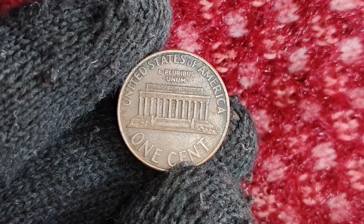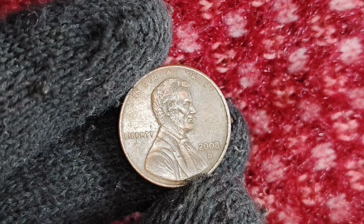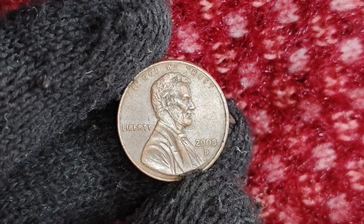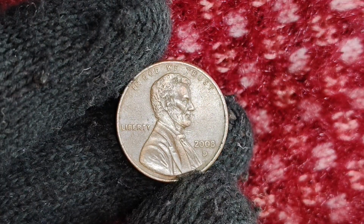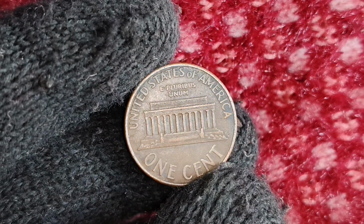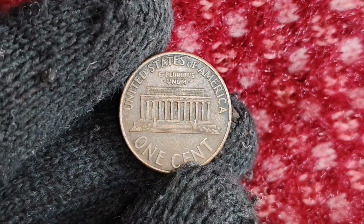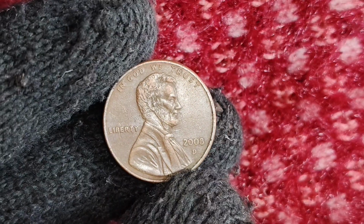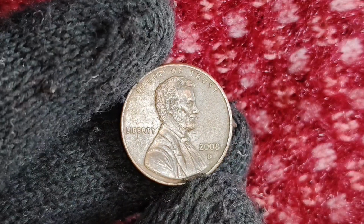The key to its value. So, what makes the 2008 Lincoln penny so special? It all comes down to a combination of factors: rarity, condition, and errors. There were several things that set the 2008 penny apart from others produced that year. First, the 2008 penny was minted in large quantities, with nearly 3 billion produced. But what sets the coin apart is the presence of subtle, yet valuable, error varieties that have been discovered by numismatists over the years. These errors, especially in minting or design, can significantly increase the coin's value.